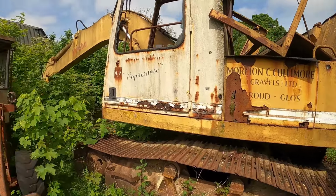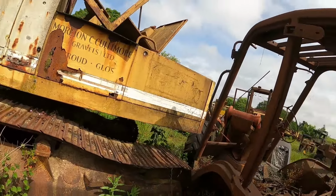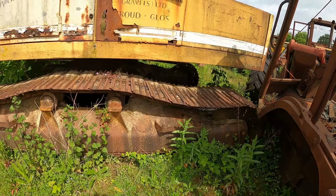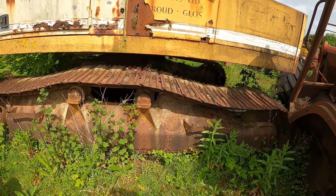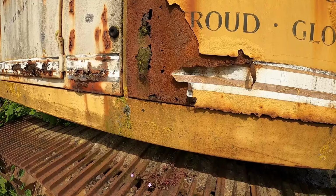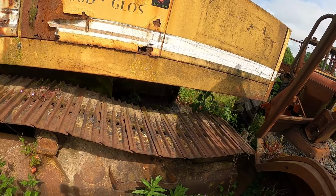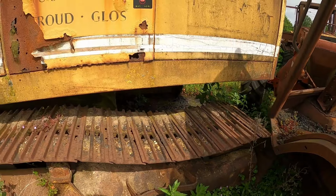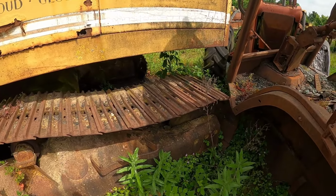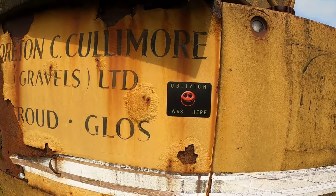Gravels Limited. Do you know what I'm going to do? I'm going to stick a sticker on there. Let's stick a sticker on there, guys. Let's see if it stays on there. There we go. A little contribution to this graveyard. Beautiful.